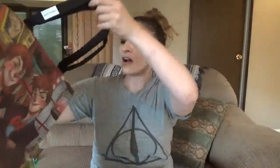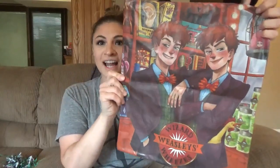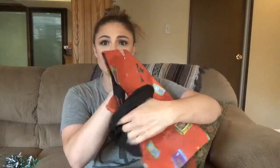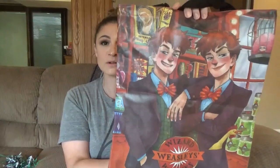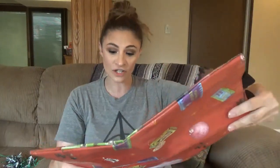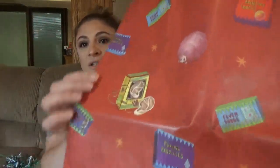Oh, it's a bag. Oh my God. Are you kidding me? Oh my God, this is amazing. And this almost feels like a really soft leather. This is not like a cheap plastic. But the Weasley brothers, Fred and George, look at how amazing that is. Oh my God, in their joke shop. Do you see the back?